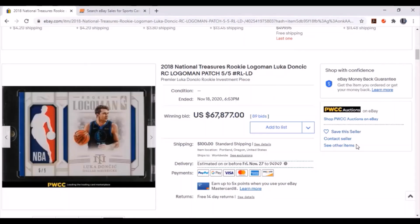And I do think that it gets a knock on this one for being horizontal. It's a much better looking card vertical, in my opinion, as well as his logo man auto. I think his Immaculate logo man looks way better vertical, but just hating on the card. I don't have it, but in a perfect world, I wish this was vertical. Really don't get the whole horizontal logo man look. Not a fan whatsoever. Still a very cool card. Luka's logo man rookie, $67,000.